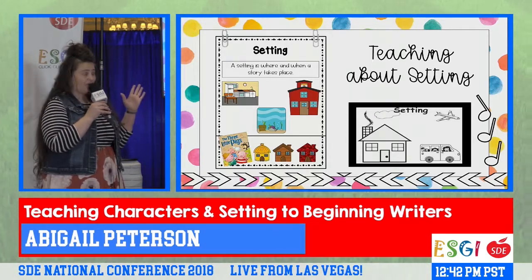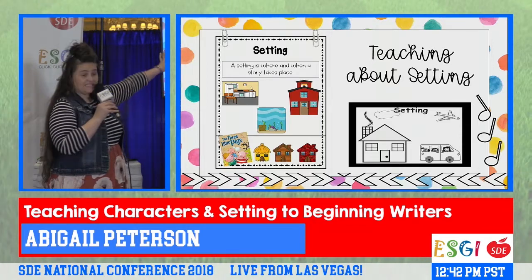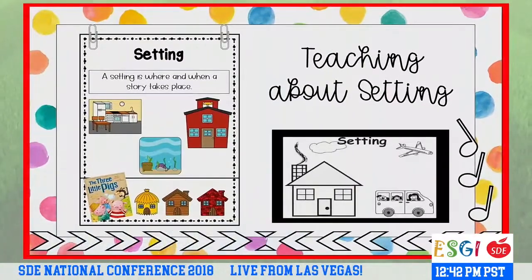The next anchor chart we make, and I wouldn't do this all on one day, but on the second day, I might do setting. The definition for setting: a setting is where and when a story takes place. Again, I have those picture prompts that I use and we glue. We talk about the setting and how it relates to the story. Remember that story we read yesterday, the 3 Little Pigs, we talked about the characters. Now we have the setting from the story, so we glue those on. Now we have our character anchor chart and our setting anchor chart. And what do we do on the second day? Sing the song again. And they love it.